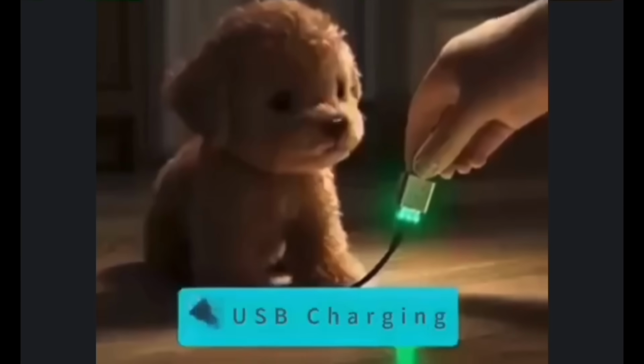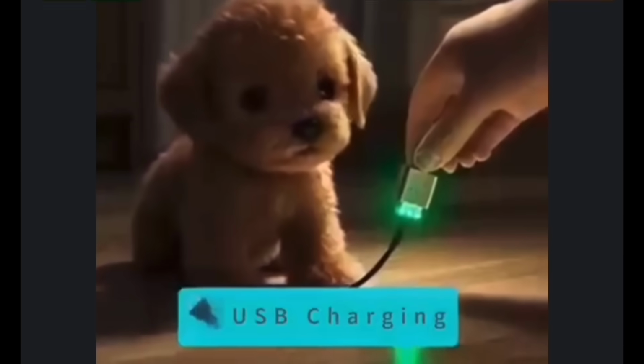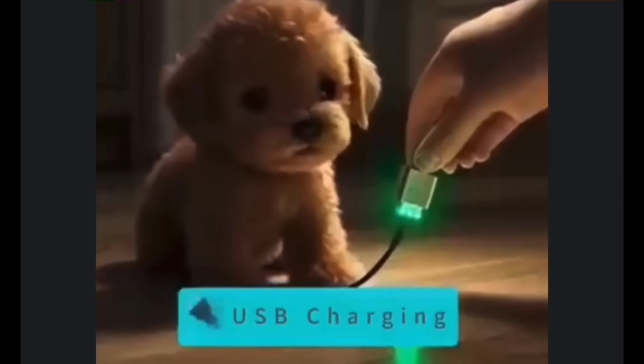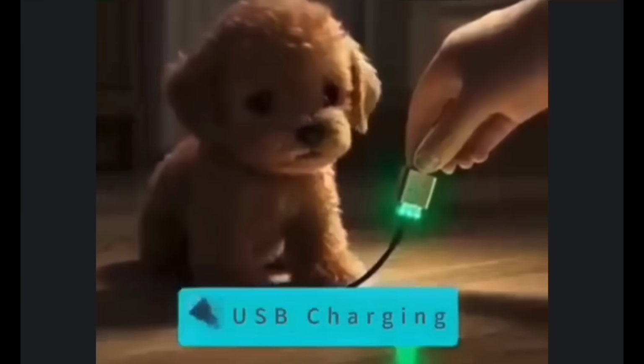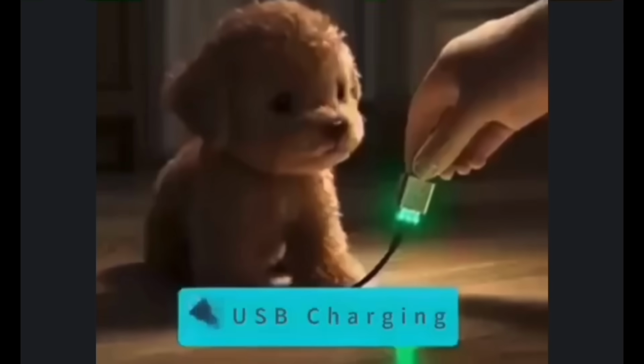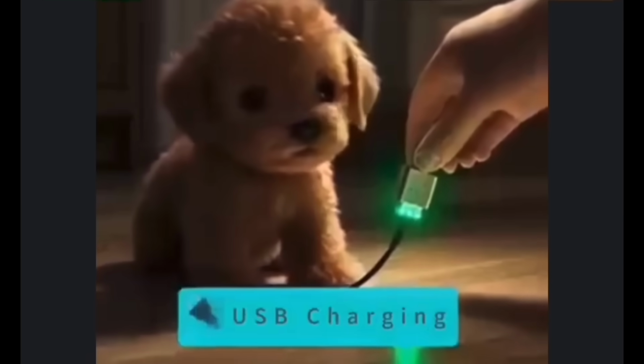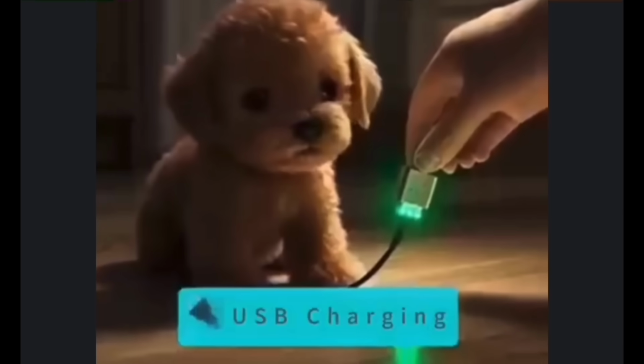So now we're on to the next bit of the video where we've got an absolutely beautiful little puppy and somebody's just holding what appears to be some sort of USB lead with a light on. Presumably they're trying to indicate here that it's been charged up. When you look at it in isolation, it's utterly ridiculous.